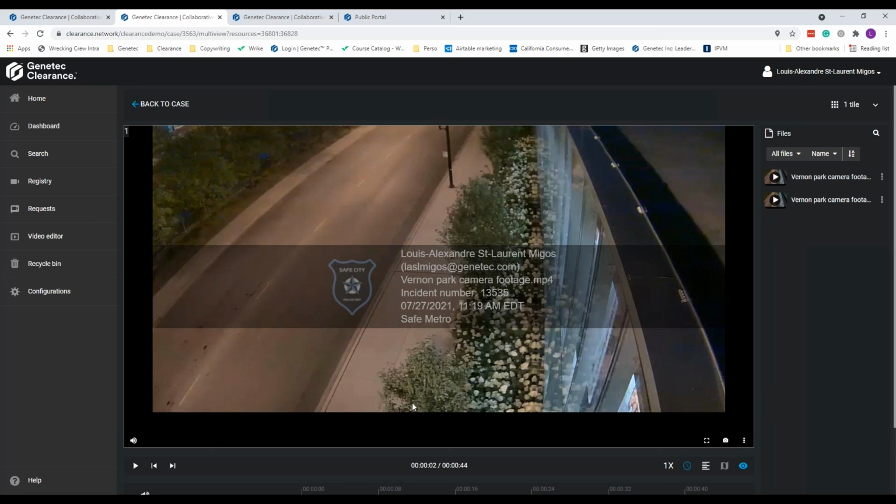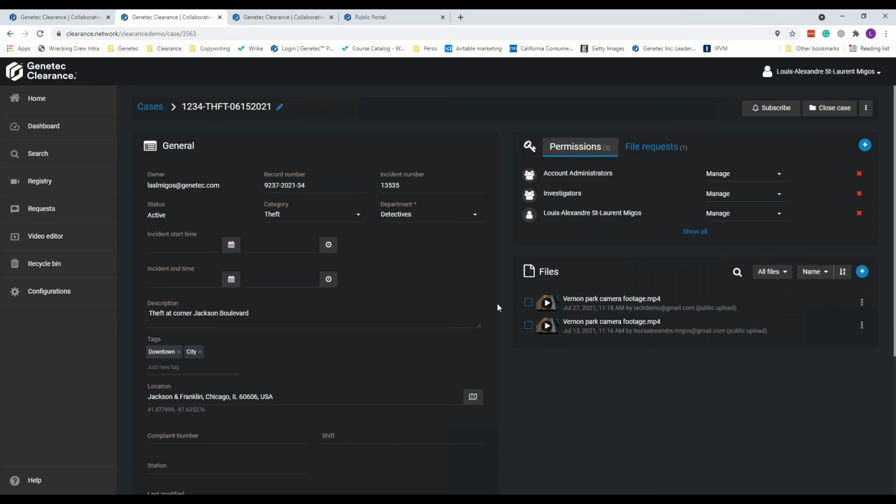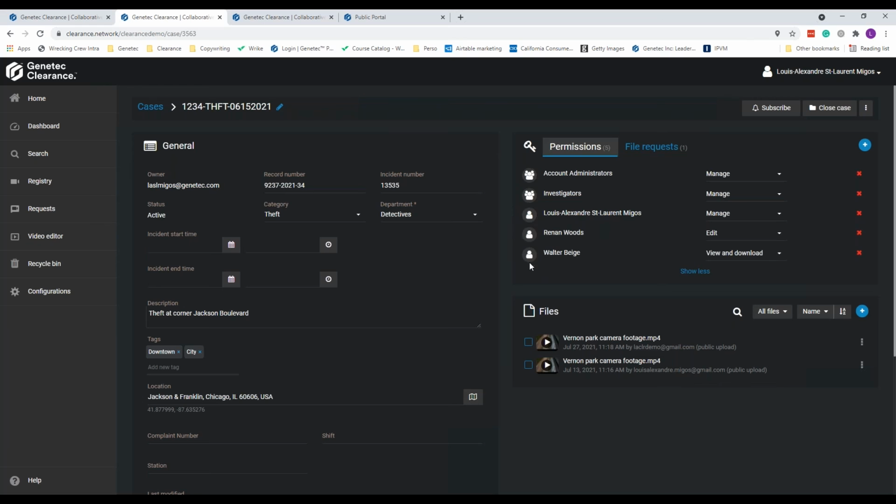So from here, they'd be able to take advantage of all of the functionalities of Clearance. So notably, if we go back to the case, if they wanted to share the case internally or externally, they would be able to do that from the permission section here. So we have all of the users and groups of users that are part of the detective department. If we wanted to add additional people from within the organization, they could do that by clicking on add user. So that's the organization's directory, I should say. And they could also invite guests from outside of the organization or the agency, such as prosecutor, district attorney, people like that. So this would allow any of the appropriate parties to access the case and review the evidence, obviously based on the permission levels that we give them.